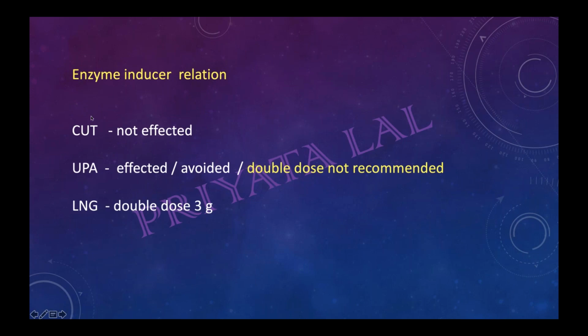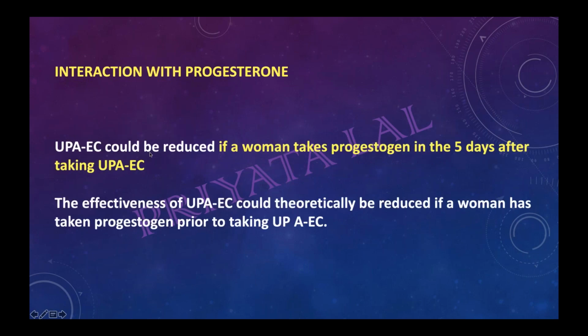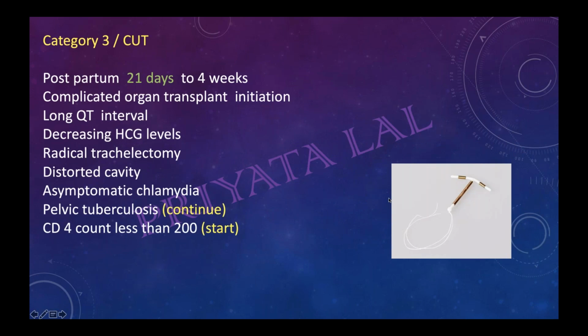Enzyme inducer interaction: copper is not affected, that you already know. UPA is affected. Therefore, if the patient is on an enzyme inducer, we cannot give UPA. We can give LNG, and LNG has to be a double dose. Okay, this part has been repeating again. Now, interaction with progesterone, I have already explained this, but I will explain again: if the patient is taking any progesterone in any form, and UPA is given, because of its modulator action, it will be less effective. This is not proven, but it is theoretically less effective.